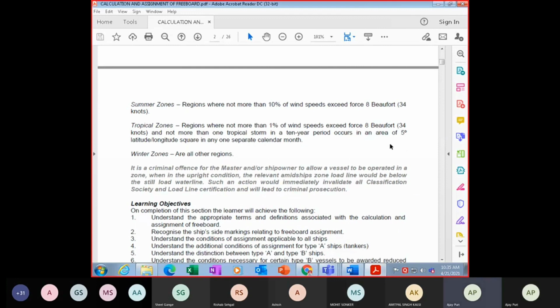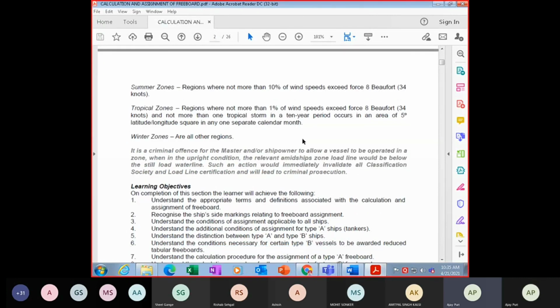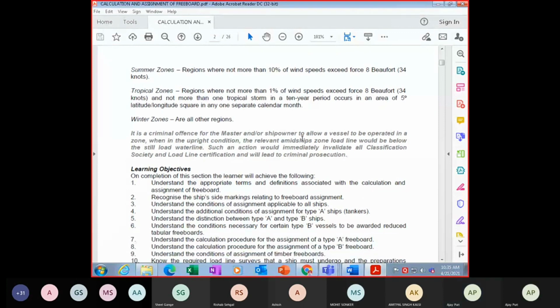So summer zones are the areas where not more than 10% of wind speed exceeds Beaufort force 8, which is more than 34 knots. Tropical areas are regions with not more than 1% of wind speeds exceeding force 8, and not more than one tropical storm in a 10-year period occurring in the area of a 5-degree latitude-longitude square in a separate calendar month. So winter zones are all other areas.